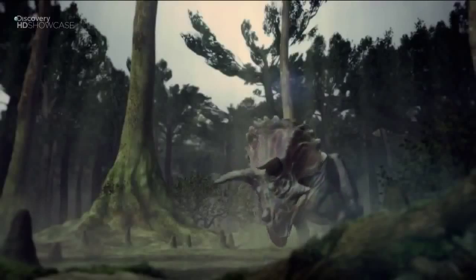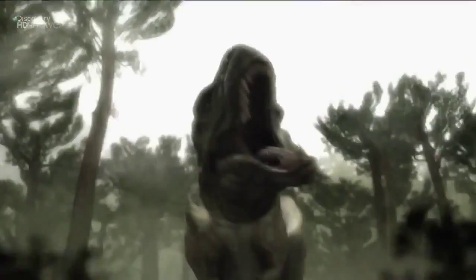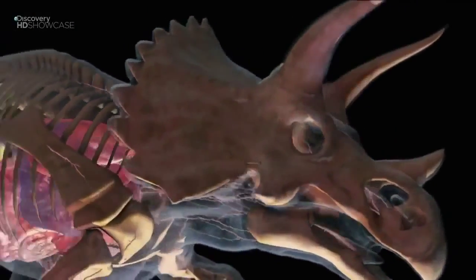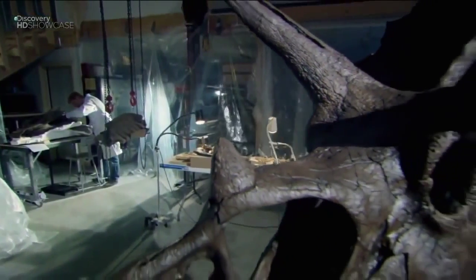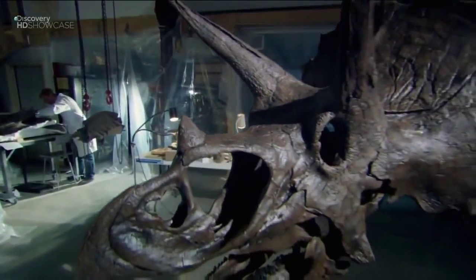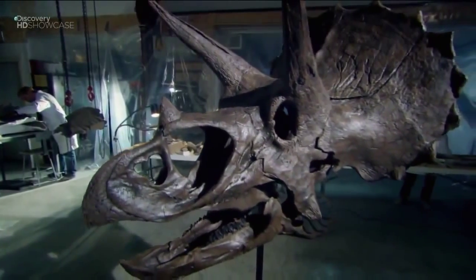One could imagine that the conflict between Tyrannosaurus and Triceratops may have been one of the greatest combats that nature has ever had. And this well-protected herbivore is everywhere. In fact, in the late Cretaceous, Triceratops outnumbered Tyrannosaurs 10-1. Their success is down to one reason.